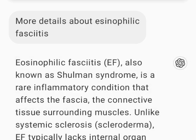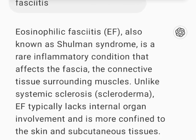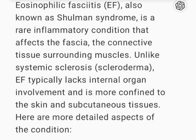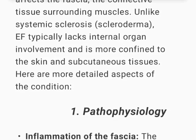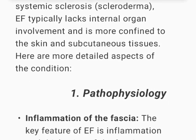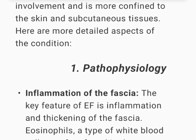Eosinophilic fasciitis, EF, also known as Shulman syndrome, is a rare inflammatory condition that affects the fascia, the connective tissue surrounding muscles. Unlike systemic sclerosis, scleroderma, EF typically lacks internal organ involvement and is more confined to the skin and subcutaneous tissues. Here are more detailed aspects of the condition.